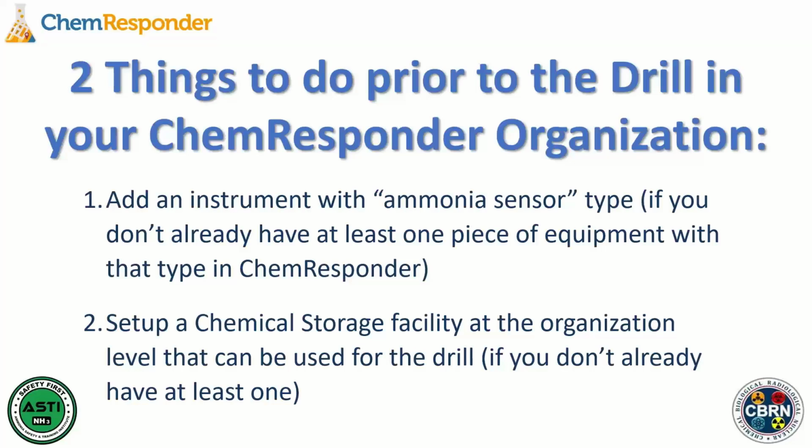The first thing is to add an instrument or a piece of equipment to your Chem Responder organization that has the ammonia sensor type. You may already have a detection instrument, again, in your Chem Responder equipment inventory that has the ammonia sensor type, in which case you're good to go. But if you don't have one, I'll show you how to do that.